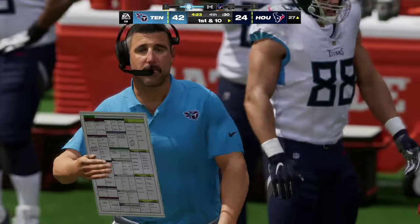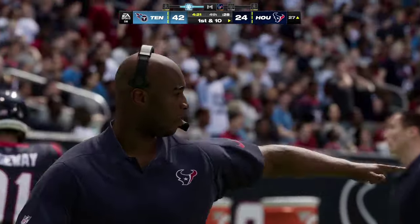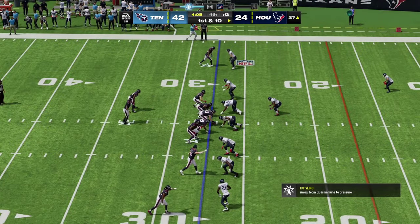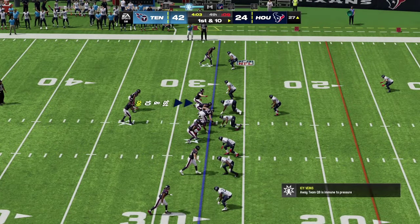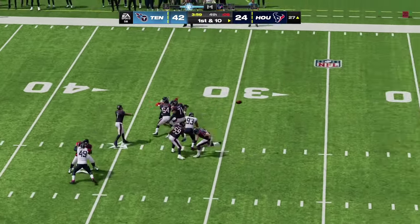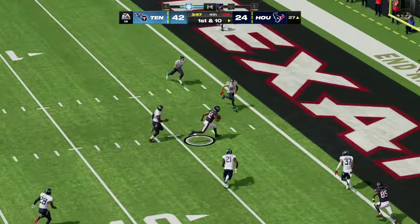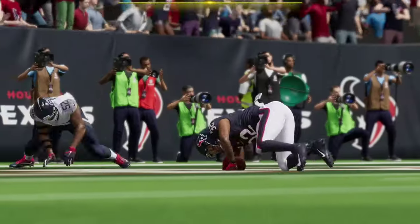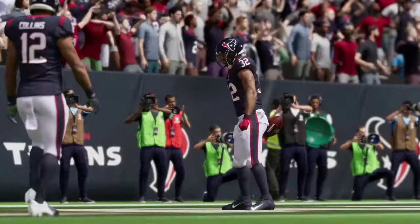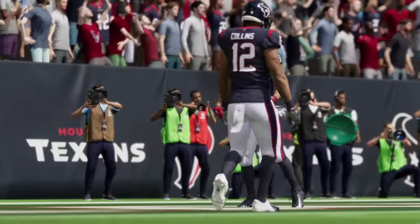A three-score game here late. You can probably rule out the comeback, but certainly some kind of a moral victory to be had if they can get a few more points to close things out. And to that end, a nice pass play there to push things downfield. Yeah, and we know in this league, a loss is a loss. And a touchdown! Joe Mixon, 27 yards. And the Texans get a bit closer.